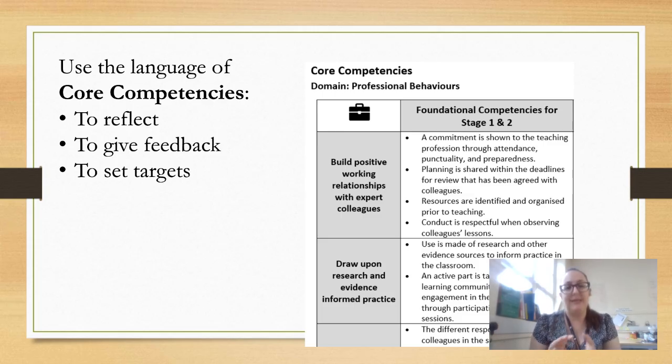So if you have a look in the school directed task booklet or on the Moodle page, there's a breakdown of all those core competencies, and it just gives us that common understanding of those benchmarks and what language. So we'd like our trainees to use that language in their weekly reflections, for you to give feedback using that language and to support in target setting as well.